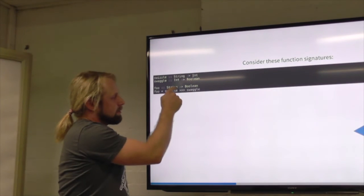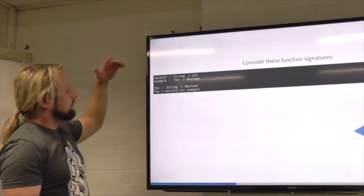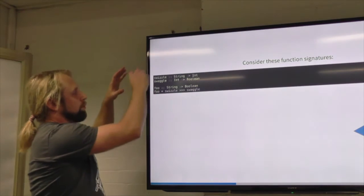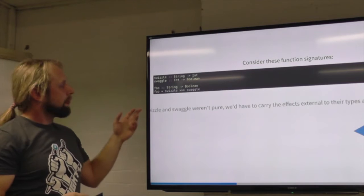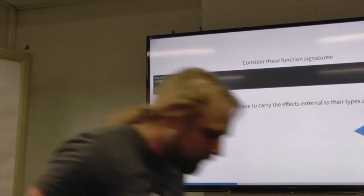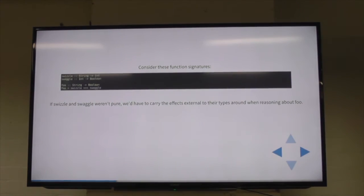This triple greater than is the machinery that I was talking about to take this function here, run it, take the output, and feed it into here. Control. Yep.